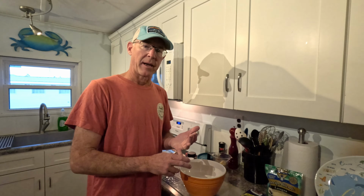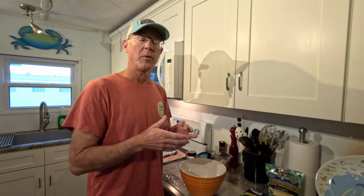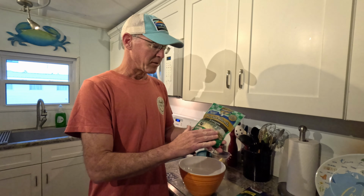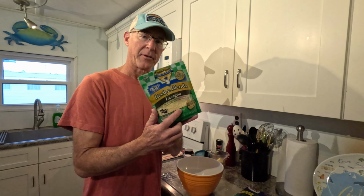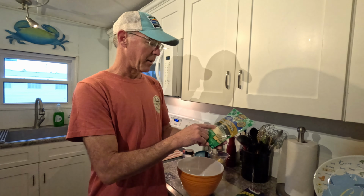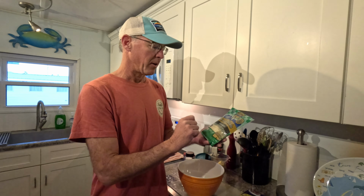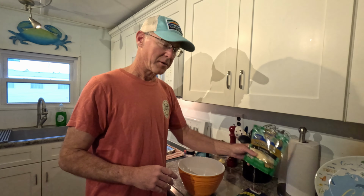You could use a combination of mozzarella, parmesan, feta, asiago, whatever type of cheese you want. And at the grocery store today, I found this cheese to make it even more simple. This is already a combination of different kinds of cheeses, as if you're making lasagna, but it's got a blend of mozzarella, provolone, asiago, parmesan, Romano, and fontina cheese, all mixed in one. So that's what we're using today.